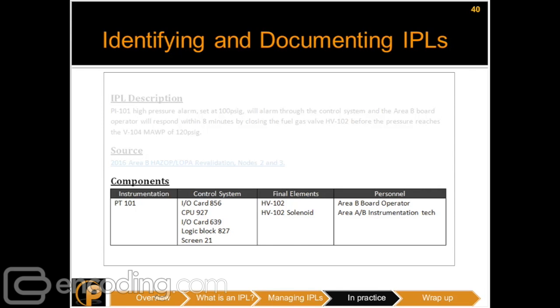We're also going to talk about the final elements, which in this case is an automated valve that the operator needs to activate. This could be a manual valve that they need to go close. Whatever we say there for the final element is what we'd list here. Finally, we're going to list all of the personnel involved in this IPL and the maintenance of this IPL. So who actually needs to act here? We have the board operator, but also someone who could impact the reliability of this IPL is the instrument tech out there doing the work. So we're going to list them and make sure that there's nothing in common between this IPL and our other IPLs.